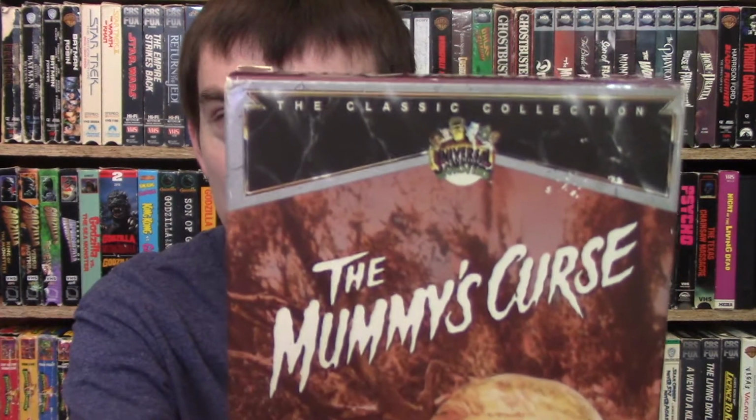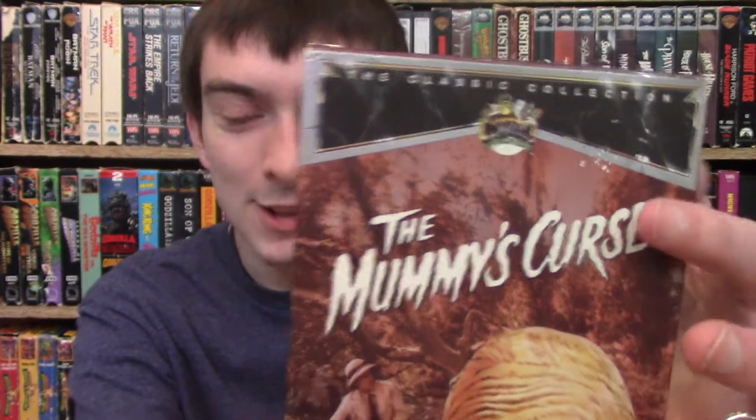Taking a look at the front right here, I've always liked that artwork. It's just really cool. I love the top there, the Classic Collection. It's so awesome. You've got the spine right there, Mummy's Curse, looks great. Back here, it's designed the same way all the other Universal tapes are designed, with the still at the bottom and all the info on top. Pretty nice tape. I did notice that this movie is only an hour and 1 minute long, so I don't think they were putting as much effort into the Mummy movies as they were some of their other films in their canon. But this one, yeah, it's really cool.